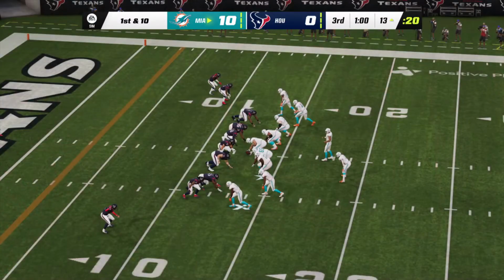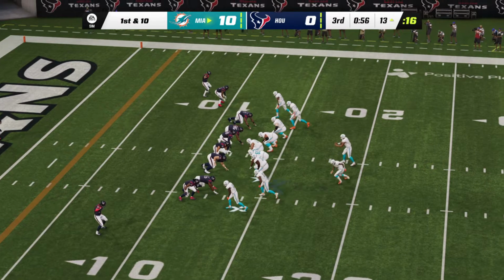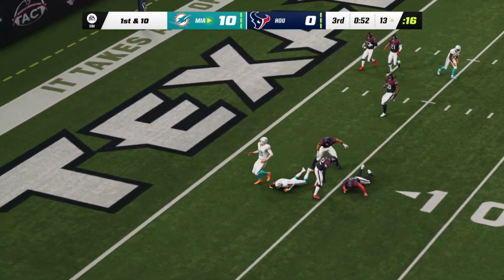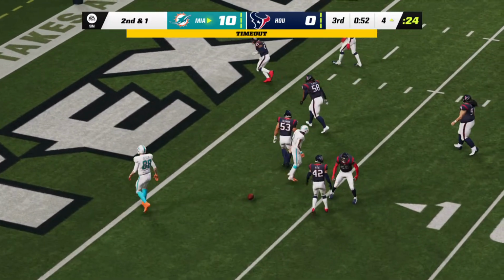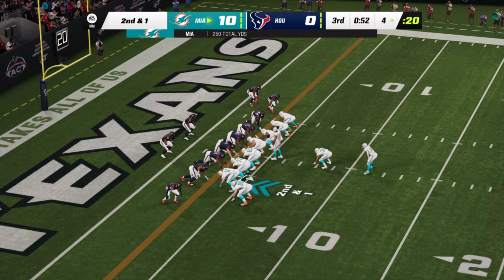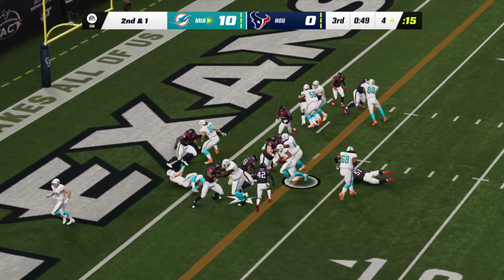From the 13 now, they work on 1st and 10. Inside the red zone here, they'll look to throw. And he's tackled a yard short of the marker. Good gain of 9 on first down. Now a timeout called for by the offense. And as the two teams talk it over on their respective sidelines, we take a break.